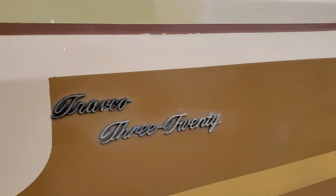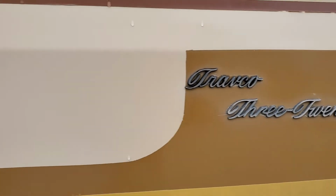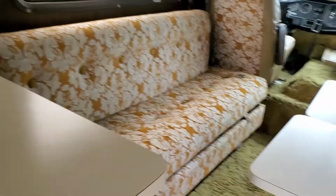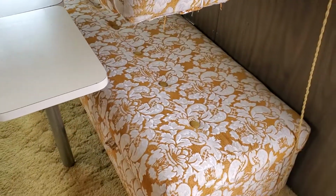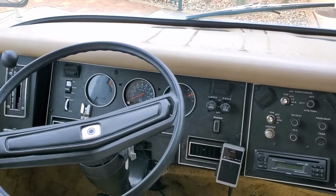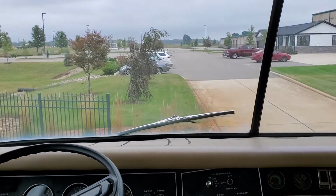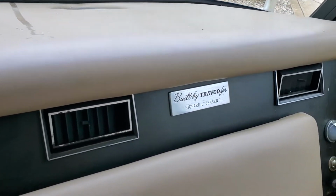A Travco 23 or 320, I'm sorry. Beautiful shag carpeting. Oh wow, look at that pattern. Bunk beds here. There's a nice panel to command this nice big RV. Good view out the window. Personalized plate for who they built it for.